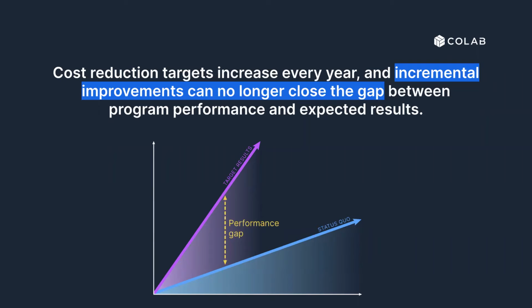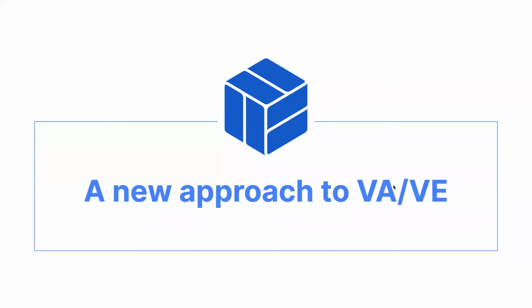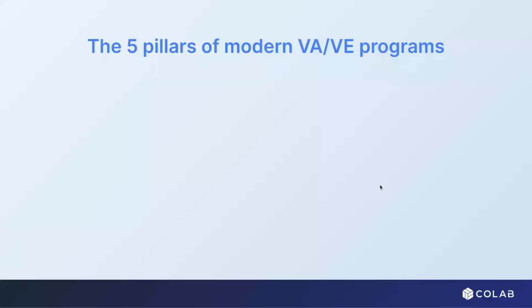So we need to think about a new approach that helps us take a couple of smart steps to making that gap not so scary, something that's a little more tangible, something that we can get into with the team. So with that, we'll take you through our approach and what we've been seeing in the industry work for modern VAVE teams. And that approach really can be summarized in 5 key pillars.